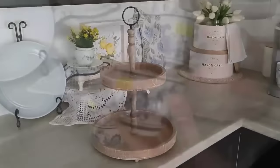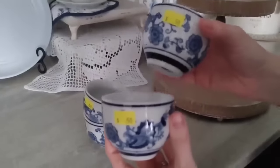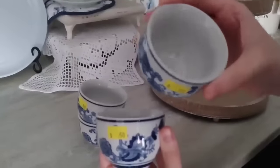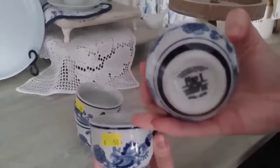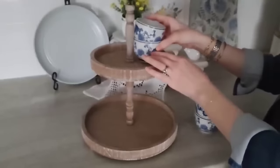I'm showing this little two-tiered stand. I got it from Walmart. And then when I was out thrifting, I found these adorable little cups. They were 50 cents each and actually from Pier 1. So I thought these would look so cute on this little tray.